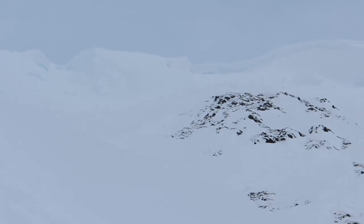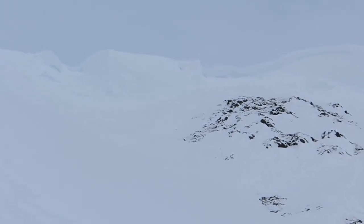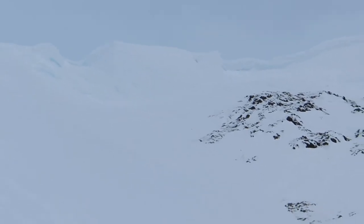Hello, this is Wendy Wagner with the Chugach National Forest Avalanche Center, and I am up here on Magnum Ridge. 2 days ago, on March 2nd in the afternoon, while people were out recreating, a large cornice naturally broke off. The light isn't great, but hopefully you can see it there. Maybe 50 feet wide and 10 plus feet deep at the deepest. Anyhow, that's a lot of weight.